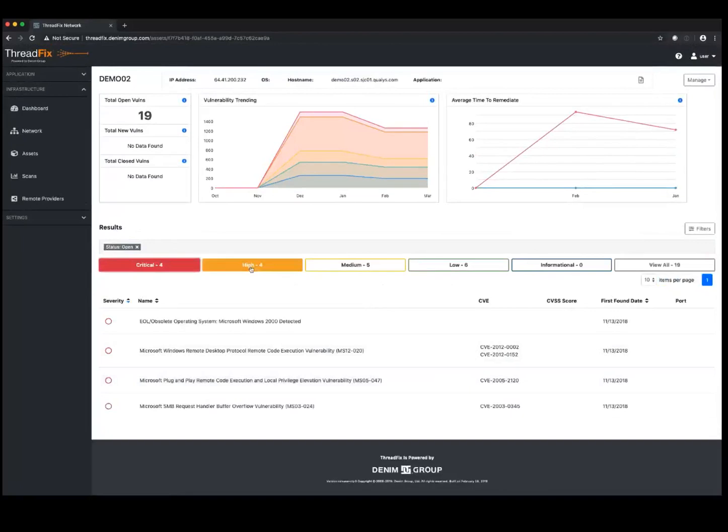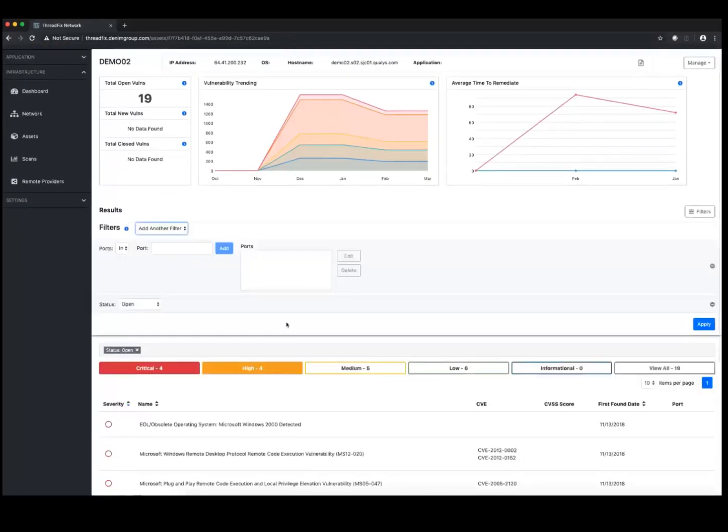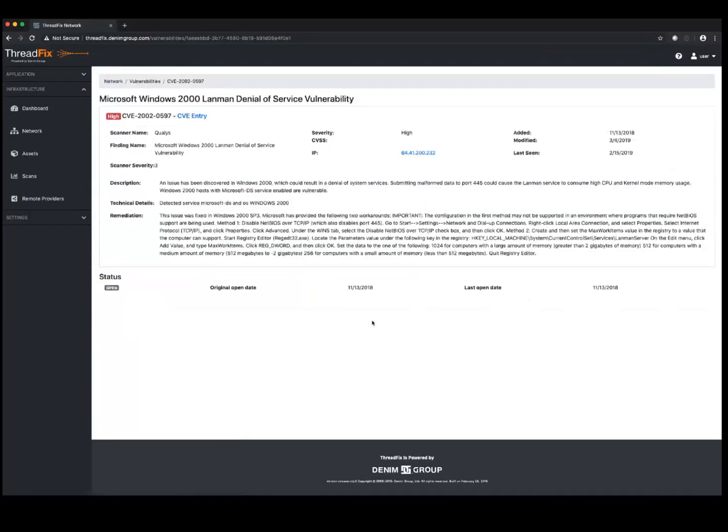The filtering on a given list of vulnerabilities can be based on severity. You can look for vulnerabilities based on a port. In this case, let's just say 445. You can add a series of ports if you wanted to get the culmination of vulnerabilities across certain ports. And you can click in and see additional information that is provided by the scanning tool about that particular vulnerability.